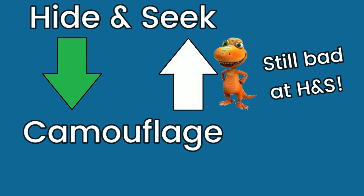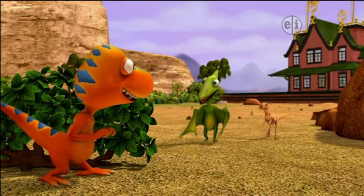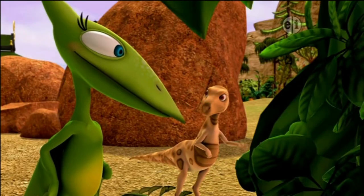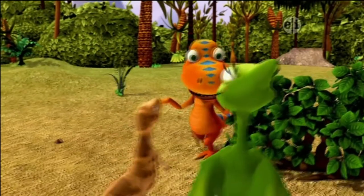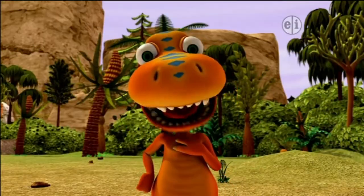How about this for camouflage. Wow, is that the bush or Buddy I'm looking at? I guess it's a T-Rex bush. Good one, Leslie. Yeah, I guess I'm not very good at using camouflage. Nothing like you, Leslie. But I'm good at being a T-Rex.